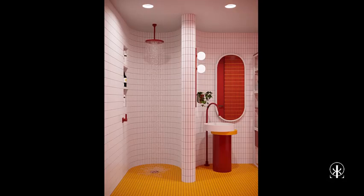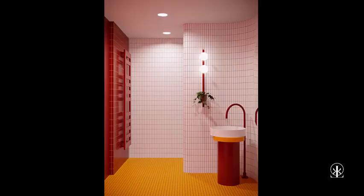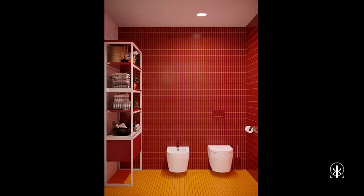A curved wall separates the shower space design from the vanity area. The red colorway flows into modern bathroom accessories, a vertical towel rail, and a modern linear wall sconce with an integrated planter. A red shelving unit stores clean towels and toiletries.